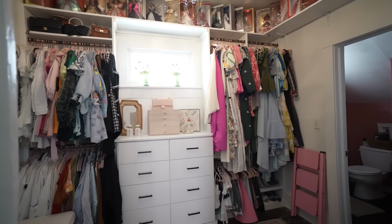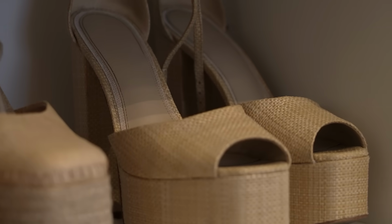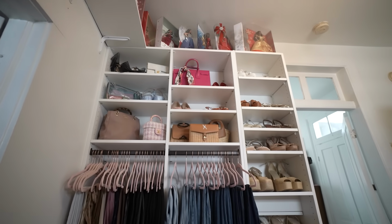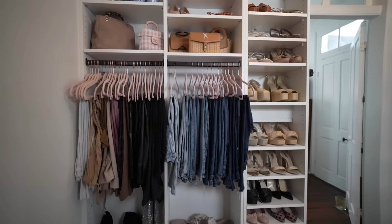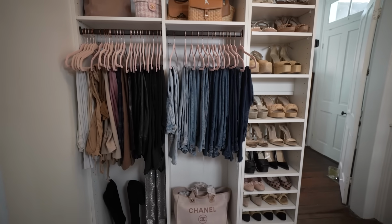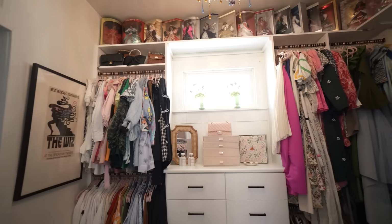My heels actually weren't in this closet, they were in the front closet. And when Graceful Space Organizing came, they were like, no, your heels need to go in here. And I said to them, I don't think I have a heel that's lower than 5 inches. I don't know if that's going to work. But we did some shifting and we made it work. And now all my heels live here, as well as my purses, obviously everything else, my jeans, boots, my athletic wear.